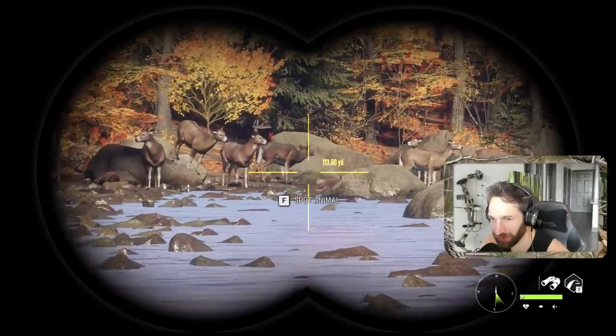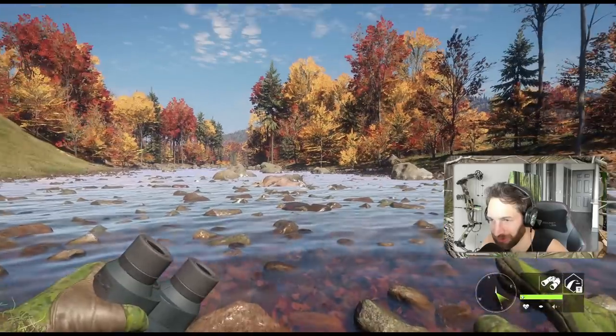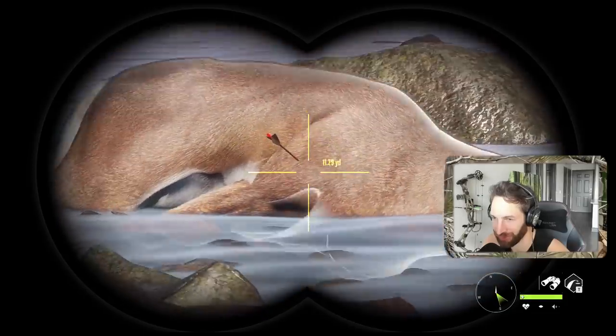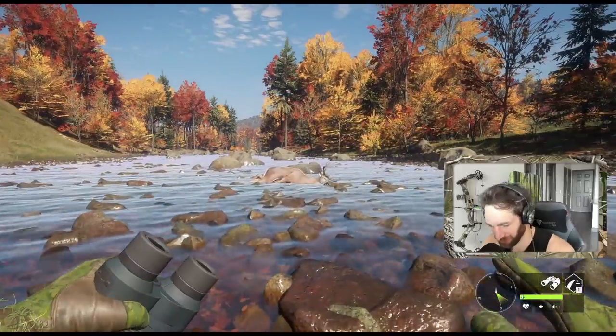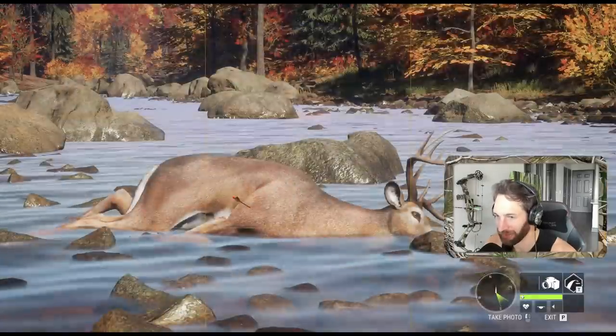Let's go for it. All right, so the deer are all right there at about 115 yards out. We're going to go really, really slow and try and work our way over to this buck. Talk about an epic shot, though. Look at that arrow right in the heart. Man, that was perfect. And let's actually get a super cool picture as well. Just like that. That's going to look cool.